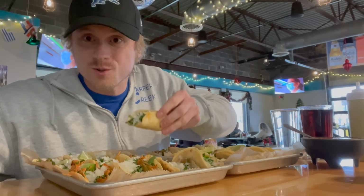So I'm definitely looking forward to trying some of these tacos. I'm just gonna go in there and see what I can eat. Let's go inside, check this place out. Start with the ground beef. 1, 2, 3, here we go.